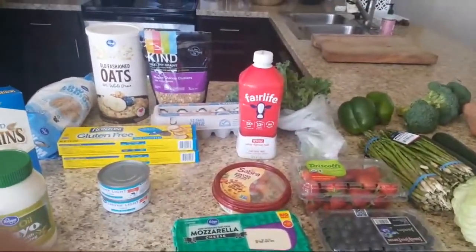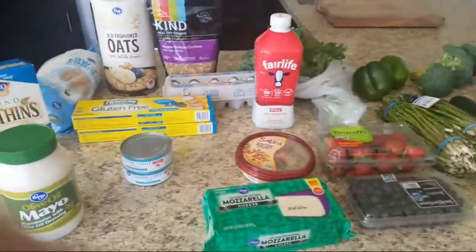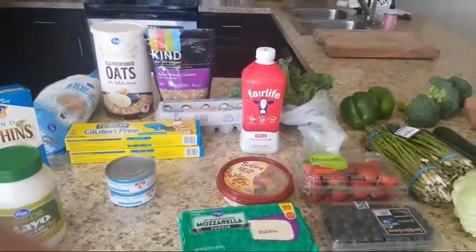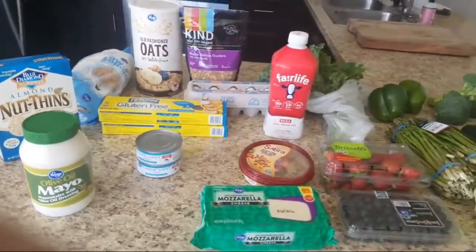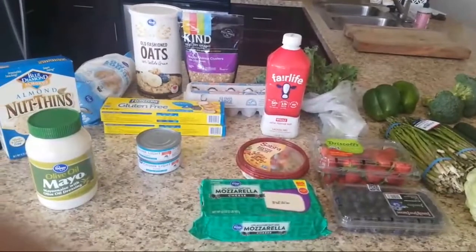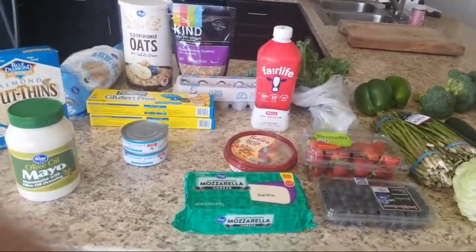This week, in addition to this olive oil mayo, I also made an olive oil avocado mayo, and I'll probably be using that. But we also use the mayo for making dipping sauces. We'll mix it with ketchup or Tabasco sauce, and that comes out really good as a dipping sauce a lot of times for sweet potato fries or French fries.